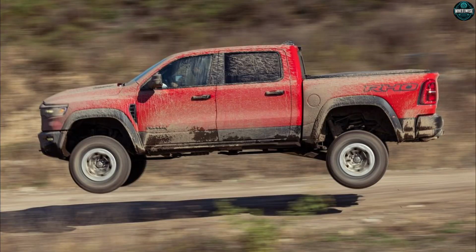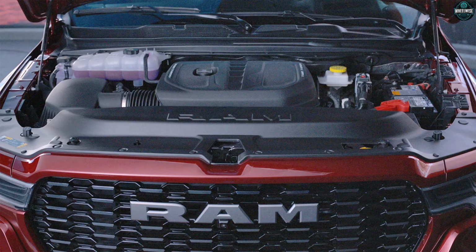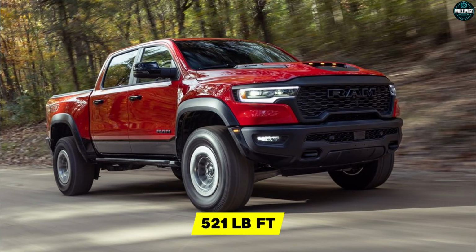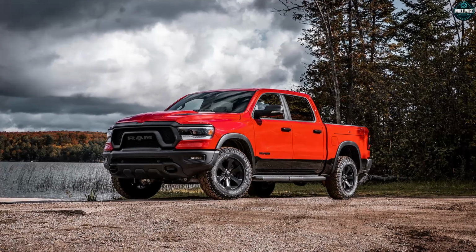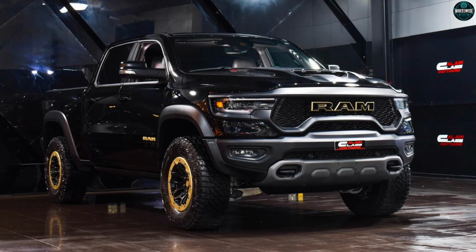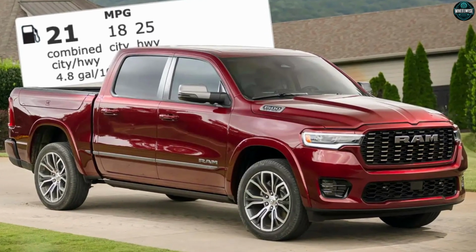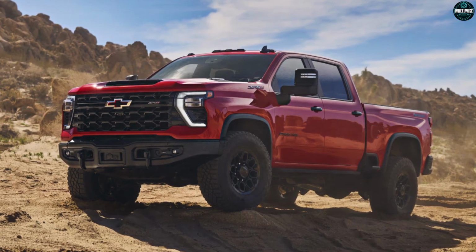Let's break down exactly what Ram wants you to believe about the RHO. It's powered by the Hurricane High Output Inline 6, twin turbos, intercooler, tuned for Baja speed runs. The result is 540 horsepower and 521 pound-feet of torque. Pair that with an 8-speed automatic transmission and adaptive drive modes that change depending on whether you're in mud, sand, rock, or wide-open desert. Throw in a locking rear diff, big off-road tires, skid plates, and a suspension that's supposed to soak up punishment while still handling pavement, and you've got a spec sheet designed to hit every button in your brain. It's a truck that says, forget the Ford Raptor, forget GM's ZR2, we're done playing catch-up.